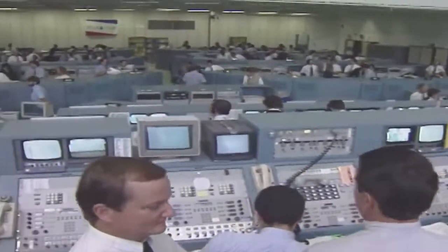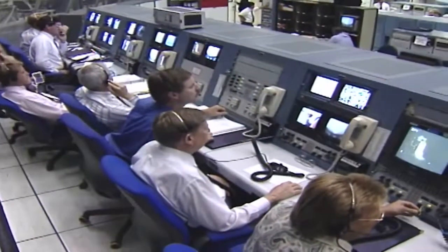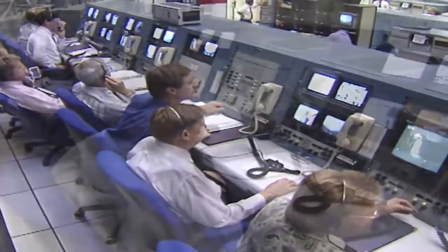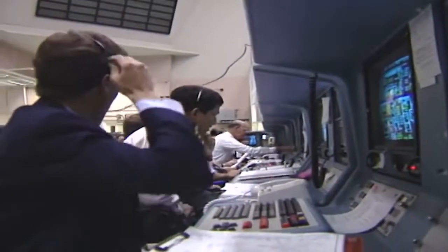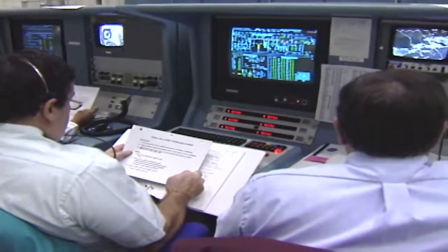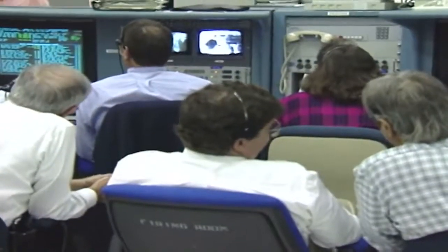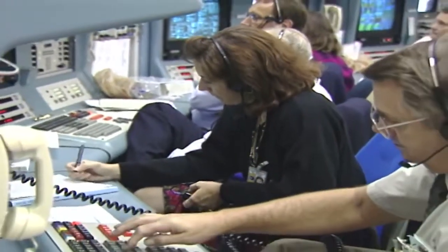More than 100 engineers filled the firing rooms on launch day, each one working a specific system or task as part of a carefully choreographed team that would not let a crew of astronauts lift off until the machinery of spaceflight was ready. Diligence and discipline were the watchwords for anyone who dreamt of working in a firing room.